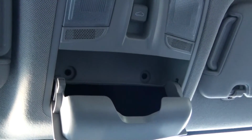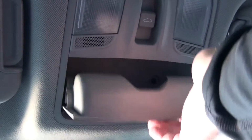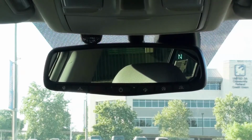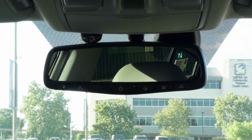As for the sunglasses holder, it allows you the option to either store a pair of sunglasses or other small items of any kind. Also, the rear view mirror is placed underneath the sunglasses holder, in which the mirror has both a digital compass and the Hyundai BlueLink telematic system buttons as well.